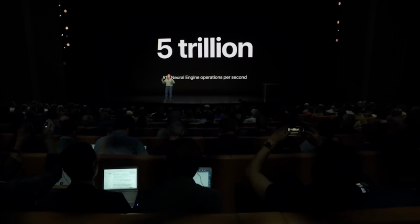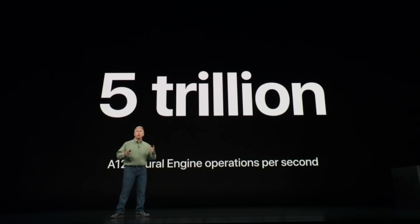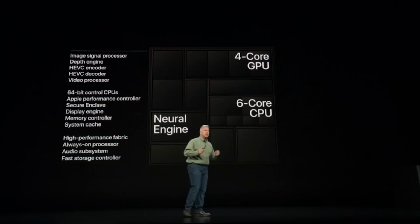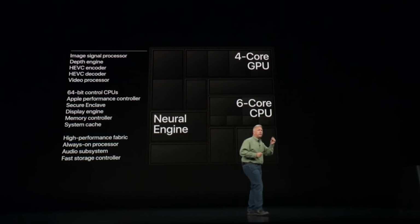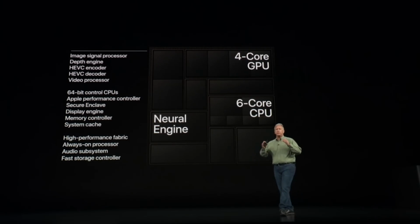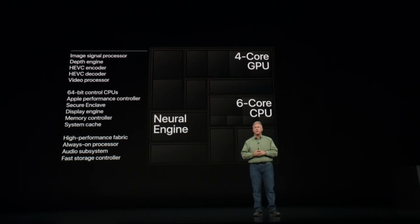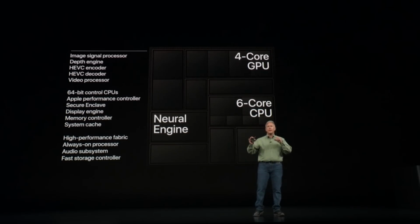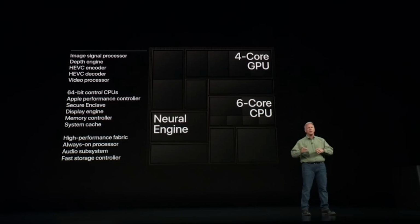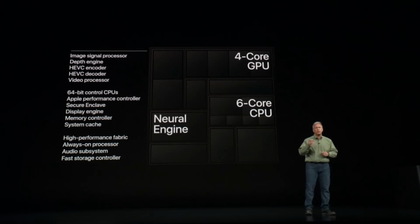Now, the A12 Bionic is a complete system on a chip, so there's so much more. And the team works very hard to be just as innovative at every one of these things in the A12 Bionic. It has a next-generation image signal processor, incredible video encoders and decoders. There's our display engine, our audio system. Of course, there is a Secure Enclave. There's memory controllers, storage controllers.